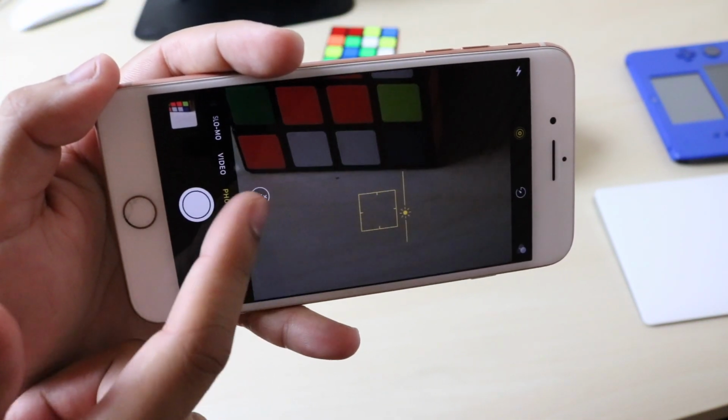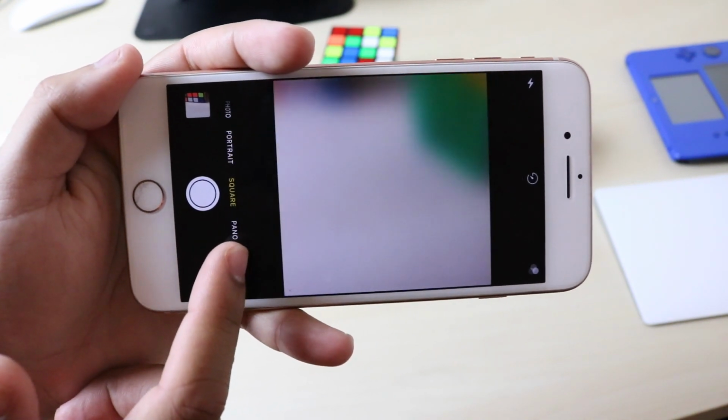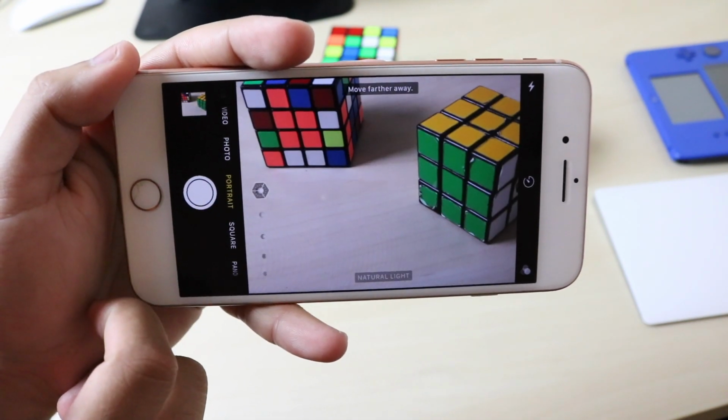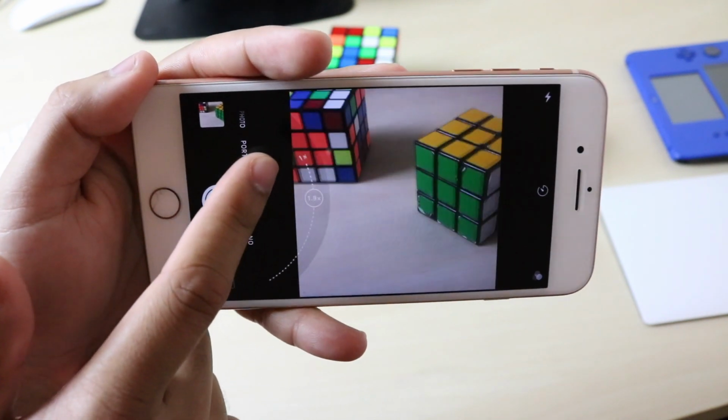I'll say that in terms of the video resolutions, you are able to shoot 4K at up to 60 frames per second and 1080p videos up to 240 frames per second. So that was quite an upgrade from the 7 Plus. And I do think that this camera is very, very good. Whatever you plan on doing with it, it's awesome. You're not going to have too many complaints.